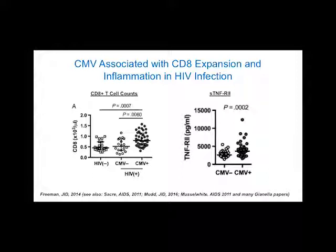And this is what I was saying before: I have a lot of data showing that cytomegalovirus is associated with inflammation, and that when you can detect replicating CMV at any mucosal site, there is increased inflammation in blood. And these are data from Mike Freeman, who is a friend of mine and a colleague in Cleveland. He showed that people with HIV and with CMV have much higher levels of proliferation of CD8 T cells and also of inflammation. And TNF receptor 2 was one marker that was particularly elevated in people co-infected with HIV and CMV.